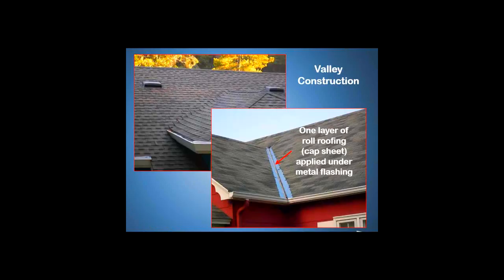So as I said, in the metal, if you interweave, okay. The upper left shows interweaving, you're okay with that. If you have metal, then you're going to put a cap sheet, roll a cap sheet full width up the valley, and then apply the metal.